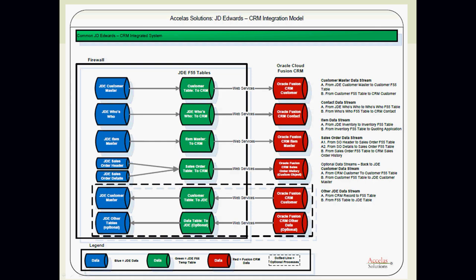So that Java application is cross-platform. Whether it's Unix, Linux, Windows, it could be on AS400, whatever your back-end system is, we can deploy that Java program there. From that point, that Java program can be on a schedule, whether it needs to be real-time or near real-time, or it could be a daily or a weekly update. It just depends. We'll talk with you and we'll determine what's going to be the right time schedule for that data to be transferred from those temp tables into CRM.